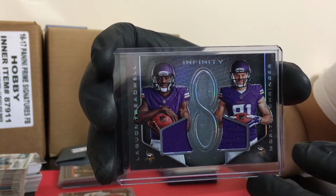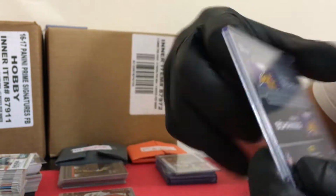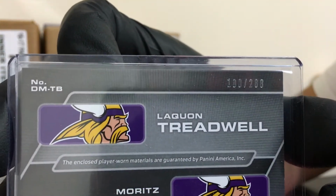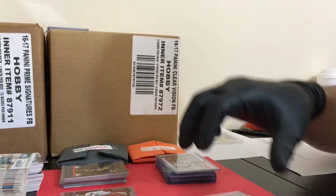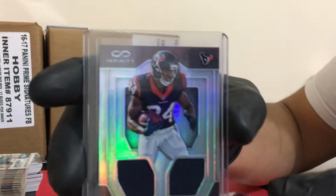Now, I'll tell you what, he definitely has his own market, his own following. So this is a card that may go to somebody who's looking for stuff just of him. And this is numbered 100 out of 288. We have a hit here for the Houston Texans.